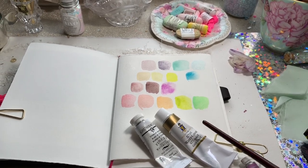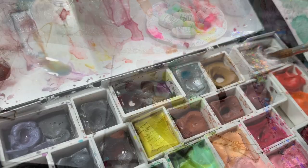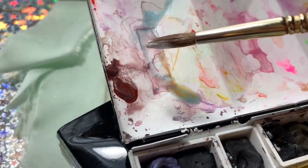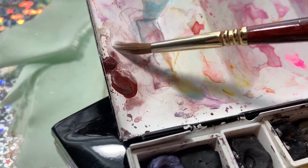But here we have the Grumbacher Titanium White and the Turner Gray Gold. And both brands are kind of equal in fifth place on my palette.